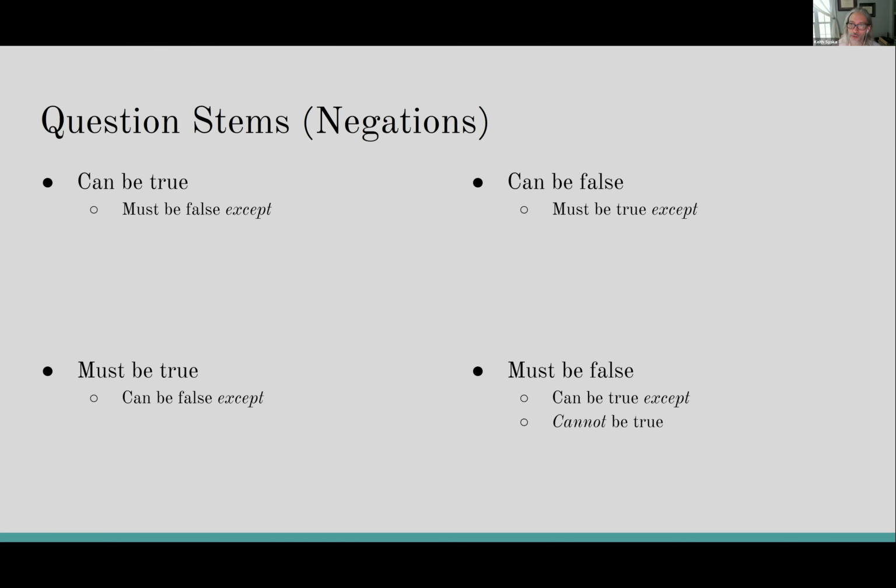When they slap a negation onto a logic games question, you can remove the negation by applying it to the two terms. So the upper left box, if the question stem says must be false except, we can get rid of the negation by changing must to can and false to true. Can be true is the negation of must be false. So those two phrases mean exactly the same thing. Can be true means the same thing as must be false except. I don't want to have to remember the negation, so I would mentally paraphrase the question to the simpler form. Must be false except, okay, I'm looking for something that can be true. Now we can implement the process for can be true questions, apply the answer choices, choose the one that produces a valid solution.